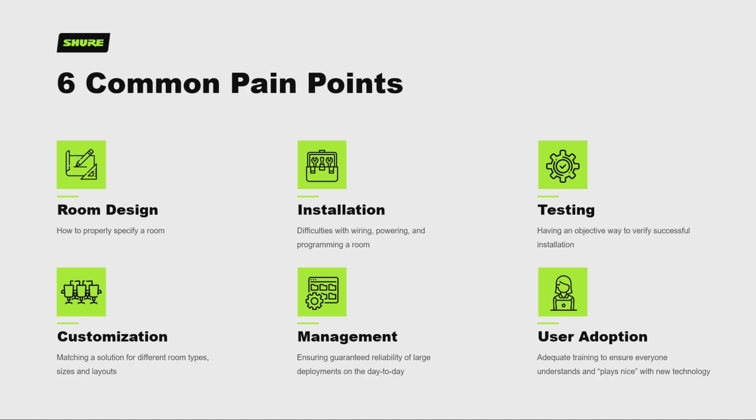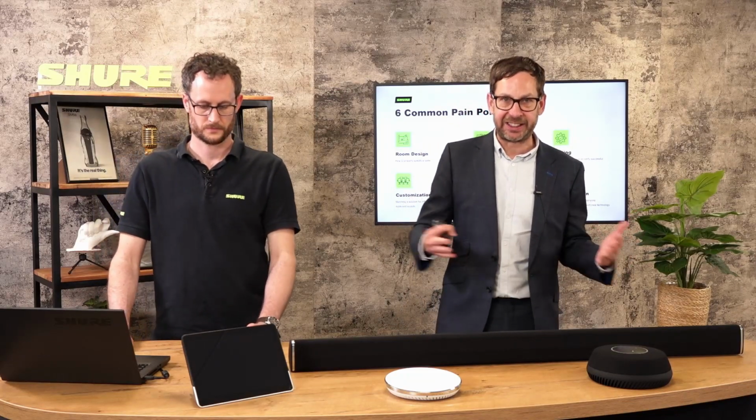They also identified some common pain points, six that they really identified. One of them being room design. People are not getting consistent room designs, which makes it challenging when you're trying to roll out kits and installations, which moves you onto installations and difficulties with cabling and how to get to different things. So that was another problem they saw early.